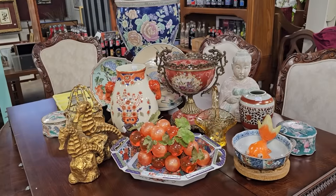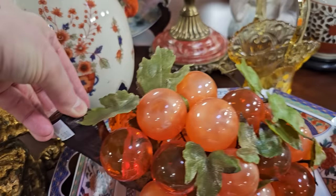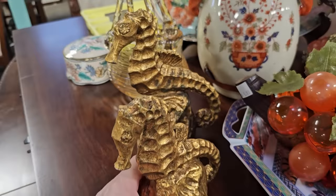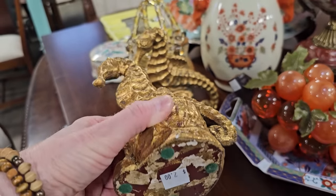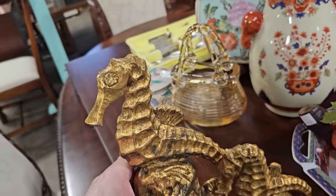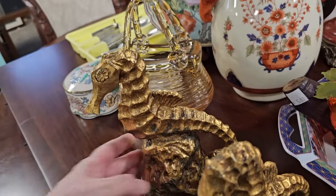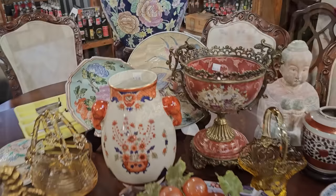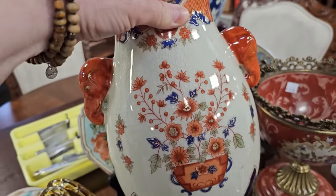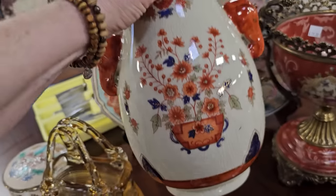Okay, we're going to jump into all the great finds on this table. So here's some glass grapes. They're really heavy, $5. And I love how they just paired the oranges with the blues. And I like these seahorses, $2. And these were fairly heavy as well. Oh, and I like this vase, but there's an even fancier one coming up. So this one's $12. And it's Andrea by Sadek, made in Japan.